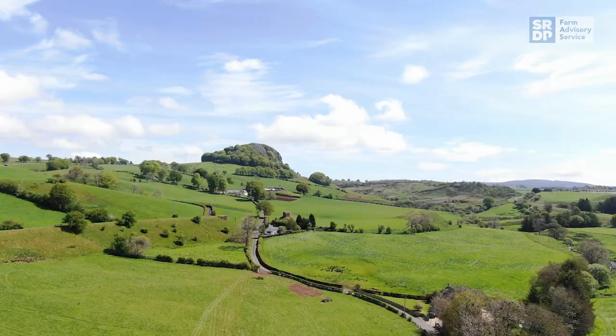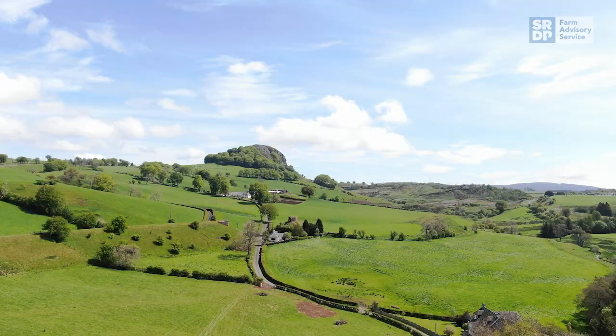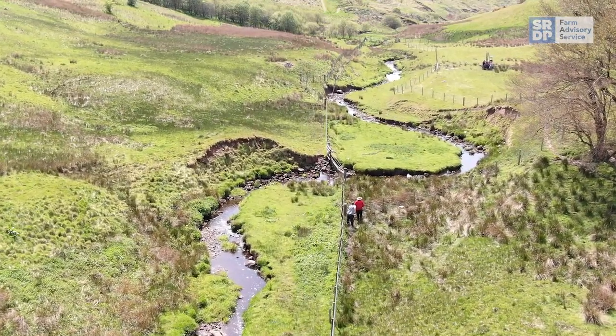This farm sits at the top end of the River Irvine. We've received some agri-environment funding, some AECS funding to fence off water margins and provide some alternative watering. We're actually just coming to the end of the fencing programme. We've got a wee bit left to do.